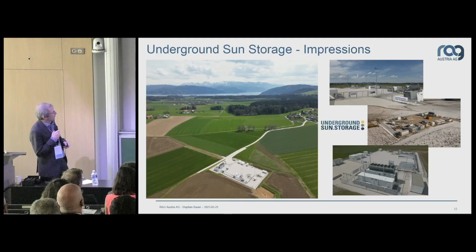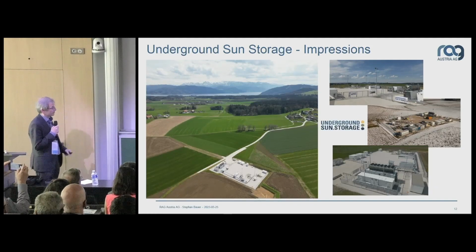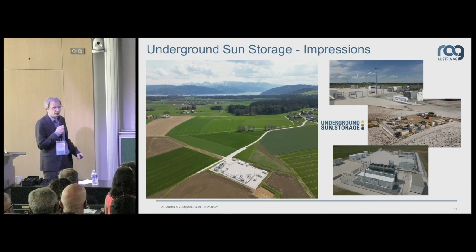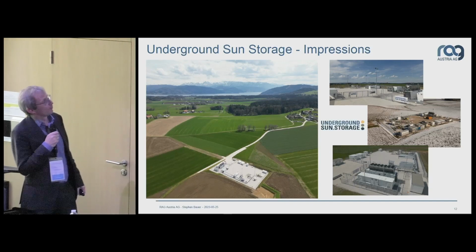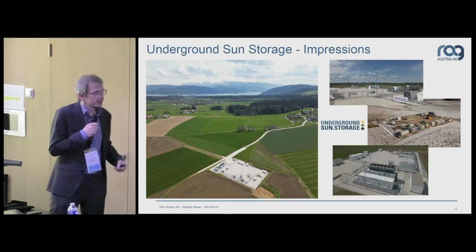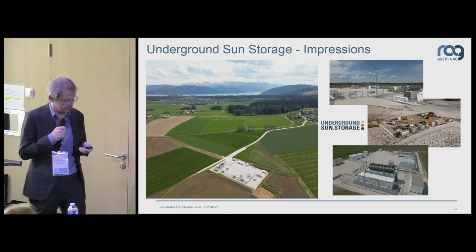Okay, here are a few pictures of how the facility looks. It's a nice area in Austria, a touristic area. Here you have one of the lakes with lots of summer tourism. In our terms, a rather small facility, but it has all the equipment a typical storage facility has.